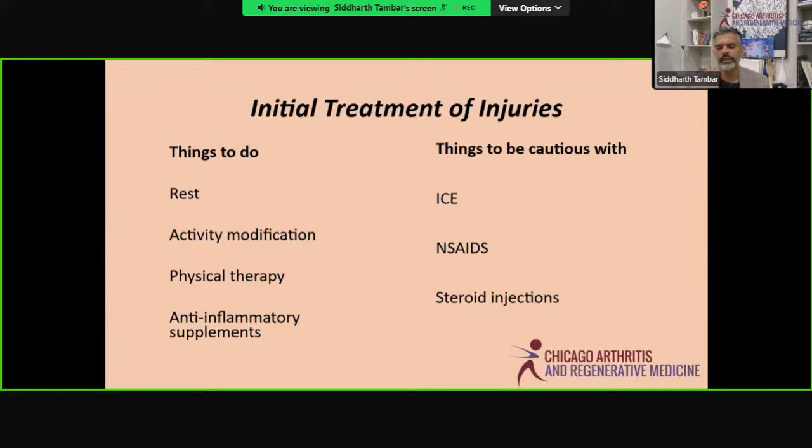Things you should be cautious about, and these are things that are commonly done. Ice. I get it. Ice helps to reduce pain. The reality is that it's reducing blood flow as well. Might be okay short term, but you want blood flow to help recover from an injury. NSAIDs, anti-inflammatory medications: ibuprofen, Advil, Aleve, Celebrex, diclofenac. They help with pain, right? Short term, okay, maybe a little bit, but if you do too much of it, they also block platelets. That's one other side effect that they have. Knowing how key platelets are to recovery after an injury, you have to be cautious with that.